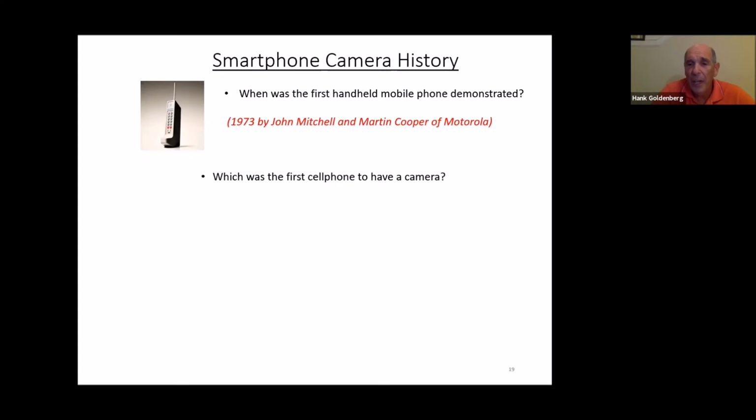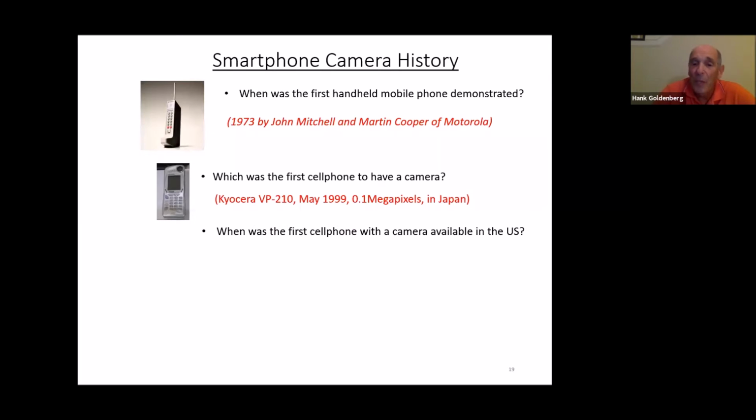Which was the first cell phone to have a camera? It's not the iPhone. Kyocera in 1999 in Japan came out with a camera on a cell phone. It had 0.1 megapixels. When was the first cell phone with a camera available in the US? It's not the Kyocera model, not the iPhone. Sprint introduced the Sanyo model in November 2002. It was 0.3 megapixels. I'll come back to megapixels later.